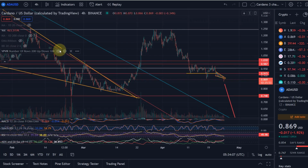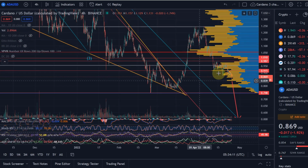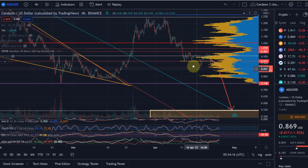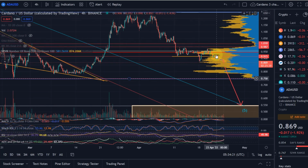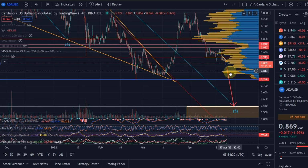Let's take a look at the VPVR, because I used the VPVR for that. Oh yeah, there is a cluster, isn't there? It's quite a bit of support, but let me just zoom in. Yeah, okay, there's a lot of support here due to that accumulation phase and historical volume, but you really see that spike down here around the area of 80 to 75 cents. I think if you lose the 80 cent level, then you probably get down to 75.